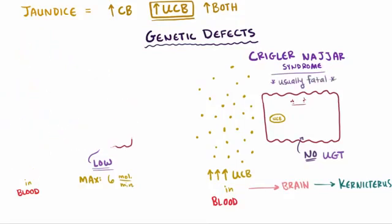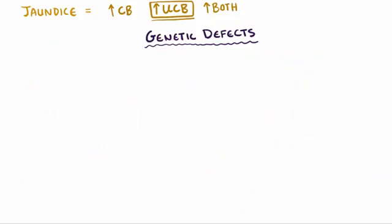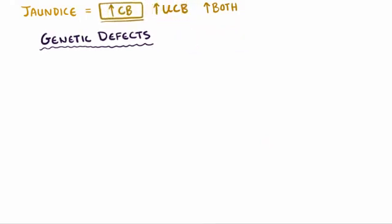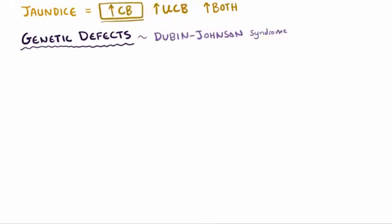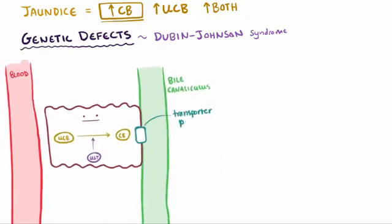Alright, so the previous couple examples focused on high levels of unconjugated bilirubin in the blood, but there are also examples of jaundice with high levels of conjugated bilirubin in the blood. Dubin-Johnson syndrome is an autosomal recessive disorder where there's a deficiency in the protein that helps move conjugated bilirubin from the liver cells to the bile ducts, called MRP2.